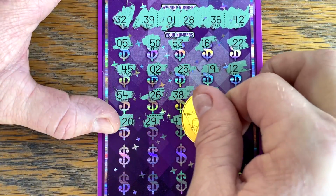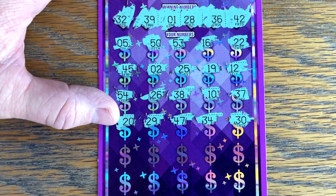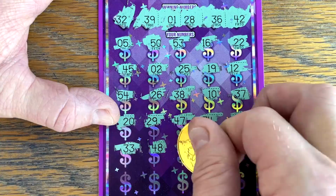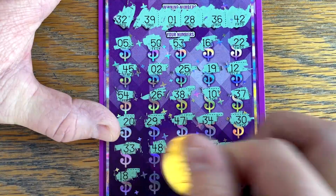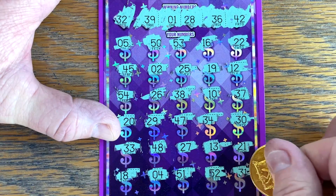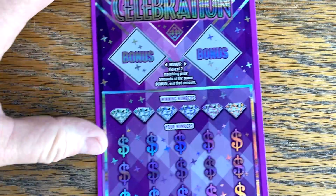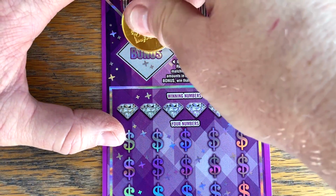That cake has got to be hiding around here somewhere. All right, last row. 18, 4, 51, 52, and 31. Oh, look at that. We're going to come down to our last $10 cash celebration, ticket number 8. All right. We like our last ticket saved. All right. Let's see if we can do it.